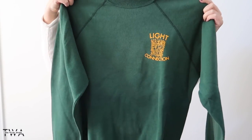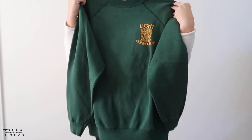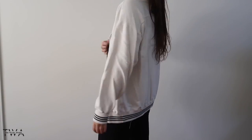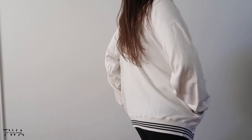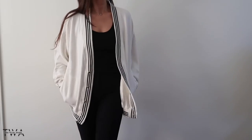Always have to look for a good soft vintage sweatshirt. This one, of course, caught my eye. Love a great army green. Another vintage hoodie. Can't get away from them. This one is more of a summer sweatshirt. It was lighter, but I loved, again, the black and white. And this would be so cute with jean shorts, even this all black look underneath. And of course, there's pockets, and it's just a great sweatshirt to throw on.